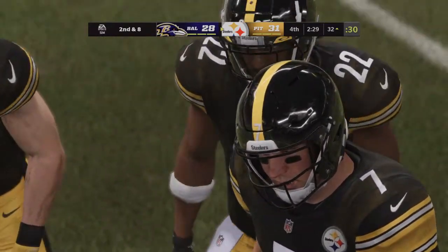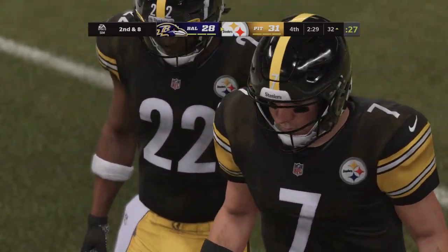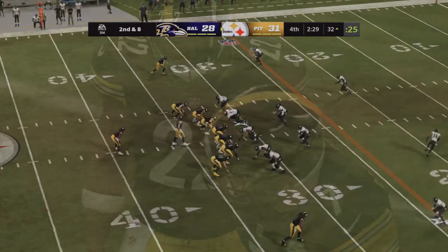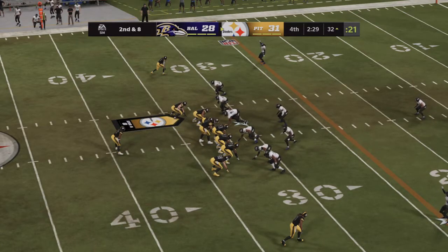Well, but you're good at it. Well, I try, all right? I don't know how good I am, but it doesn't take much to tell. His mechanics are off a little bit, exactly what you described. Footwork, that led to the incompletion.